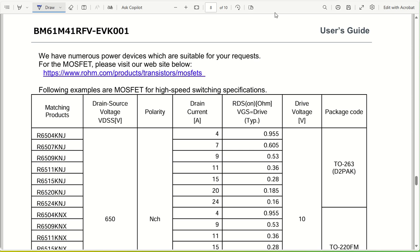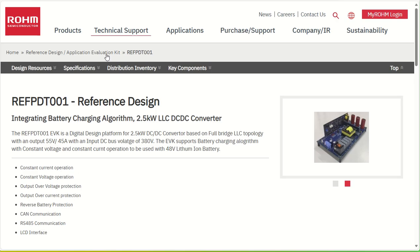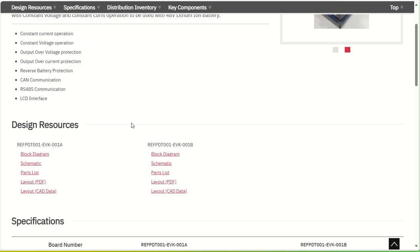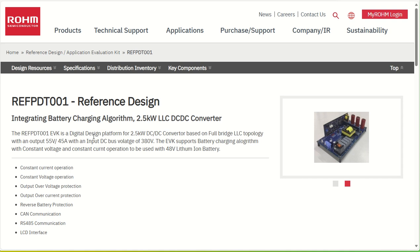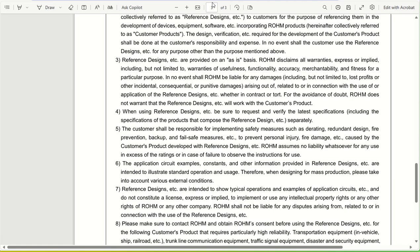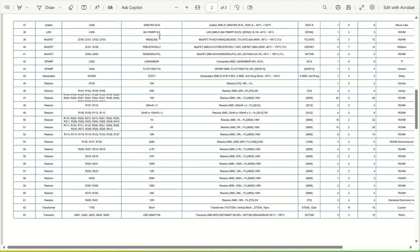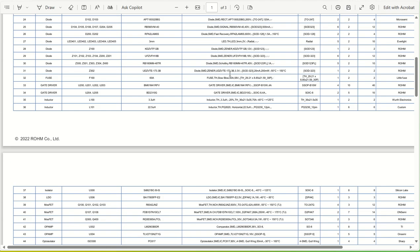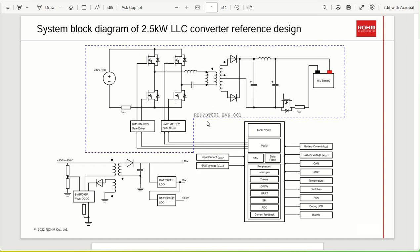Alright, now as I told you, I was going to tell you about the particular evaluation reference. So this reference I will be pasting in the link window. This particular reference design can give you a very good understanding. Sorry, this is the part list that they have given for the complete circuit design, which you may not be able to look into right now. We'll just see the block diagram first.